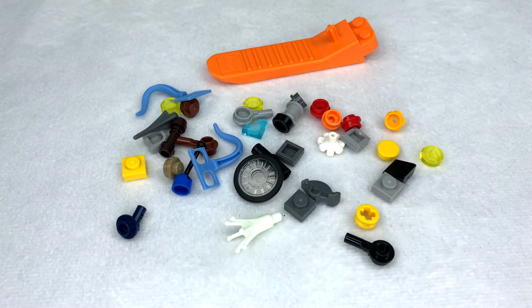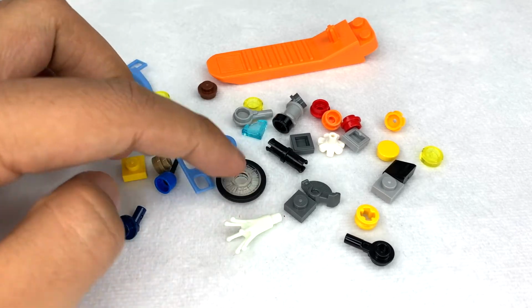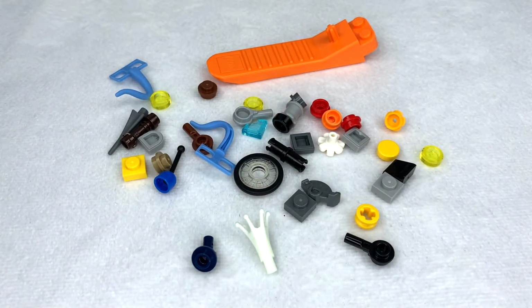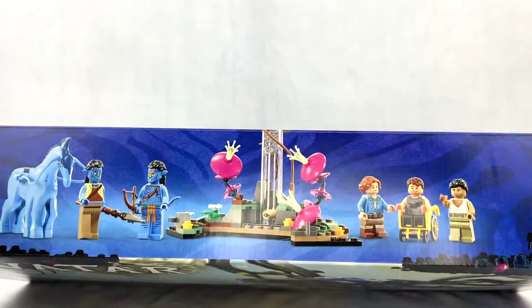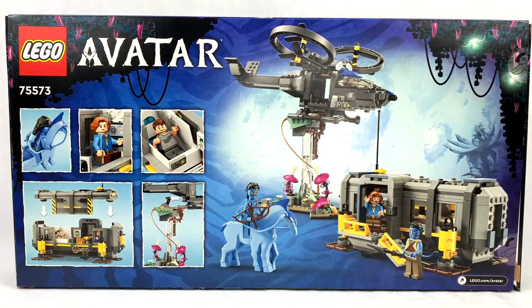We've got some decent extra pieces here, including a couple of Navi tails, one of those new wheelchair wheels, and then these pieces for the glow-in-the-dark flowers. And the box is Lego's typical $80 size with some interesting angles here, so that's kind of nice. At the top, we've got the minifigures and some Pandoran wildlife, and then at the back, we've just got some other angles of the set.